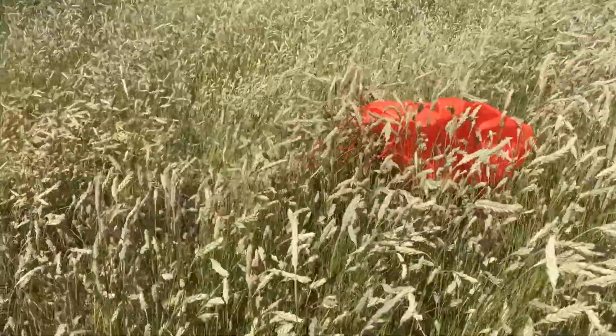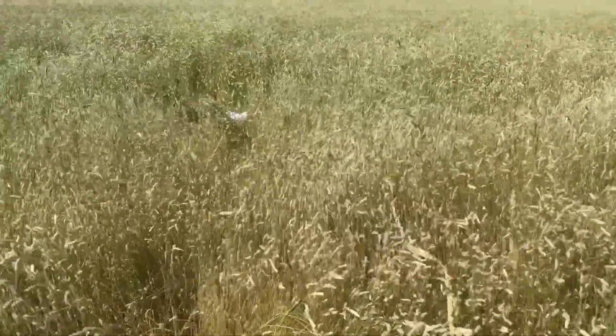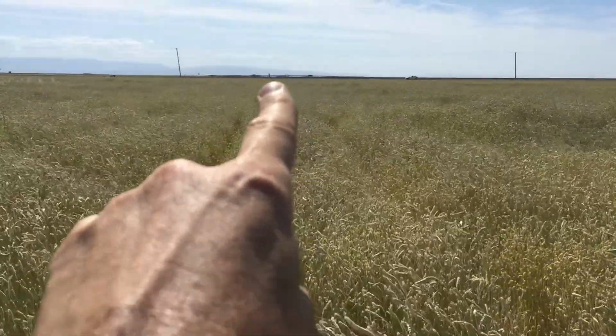And here we found the rocket. Believe it or not, this orange canopy stayed up. The rocket is like way over there and you wouldn't see it. By the way, this is what it is in all directions. There's my son with the RF tracking beacon in the distance.